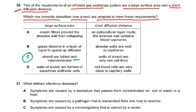Alveoli are folded and interconnected, and walls of the alveoli are only one cell thick. Now, large surface area is achieved by the alveoli by millions of alveoli. Elastin fibers prevent the alveoli wall from collapsing. Why is this wrong? It doesn't create a large surface area. On short diffusion distance, an extracellular layer inside the alveolus wall contains blood capillaries.